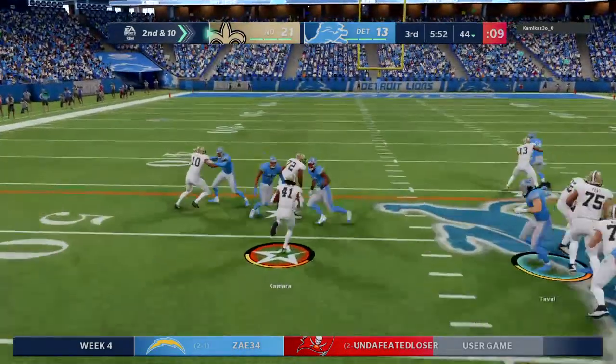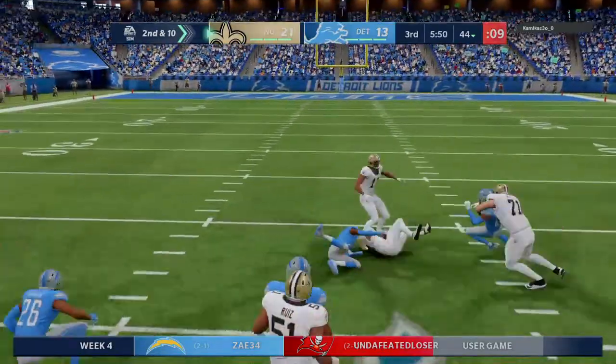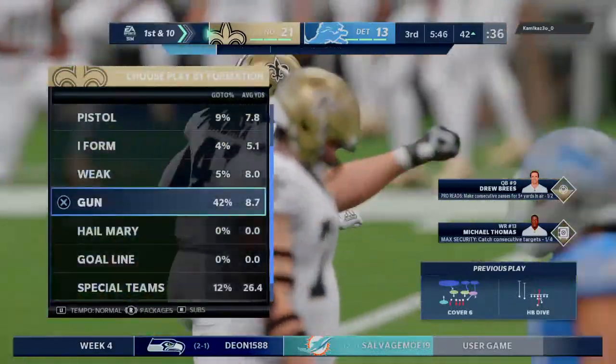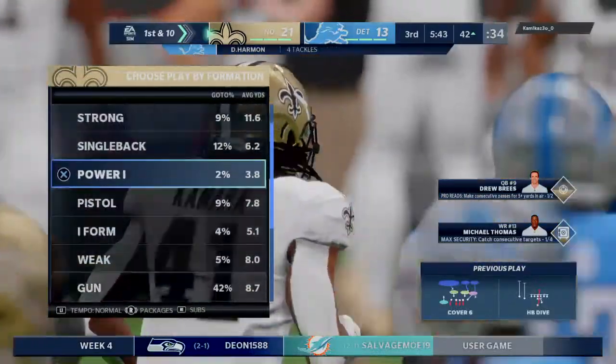Again, it's Kamara. And taking it across midfield and inside the 45. Give him 14 on that one and a first down.